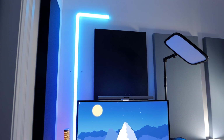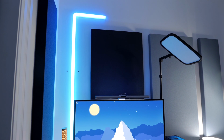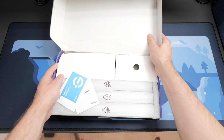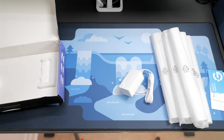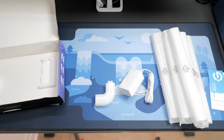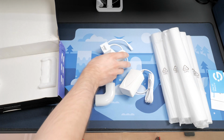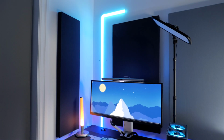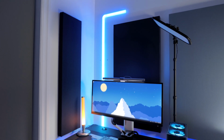So here's one of Govee's latest products, the Govee Glide Wall light. It comes in a really clean box, although DHL hasn't been super careful with the package. Anyway, this light is composed of 6 tubes plus 1 corner piece and can be assembled in various ways, but I decided to go with a pretty simple design to wrap around one of my acoustic panels.